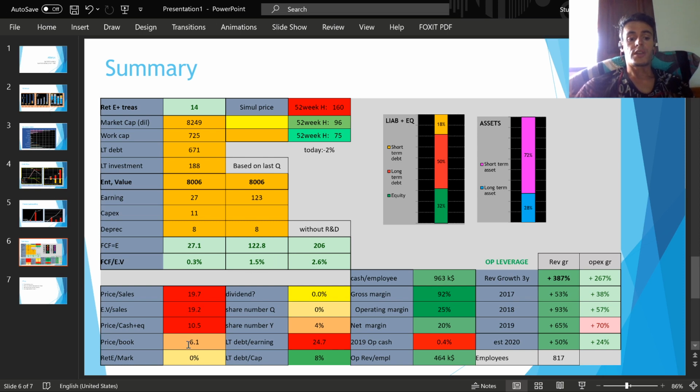Now related to the price to sales, price to EV, and price to cash, they are quite high. That's why they are in red. But basically, their revenue growth is around 50%. So you can expect next year a price to sales to be maybe 30% less. So for a growing company, this is not too much of an issue as long as the company is growing.